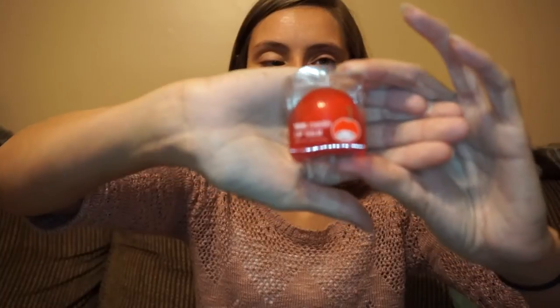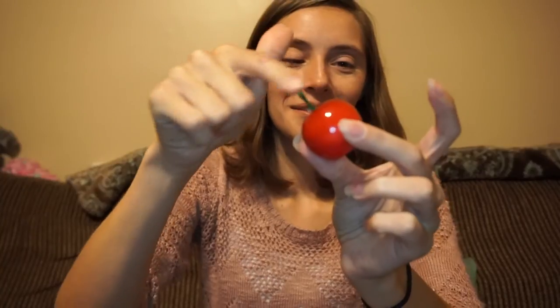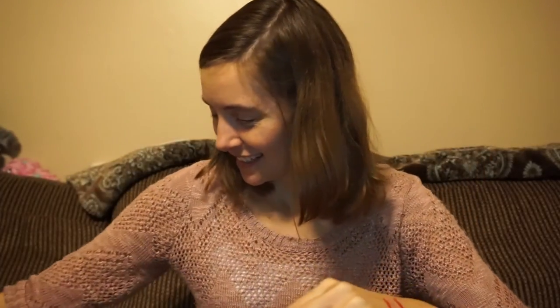All right. And there's still more stuff, guys. Tony Moly Mini Cherry Lip Balm. Guys, how cute is this? How cute. Let me take it out of the package. Oh my gosh. And the little cherry stem is like rubber. Like, it's so cute though. And there's your lip balm. That's so cute. I'm like a child.